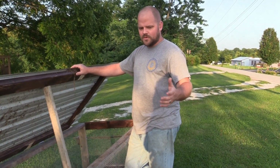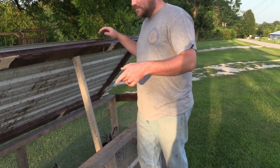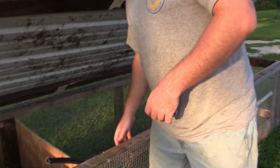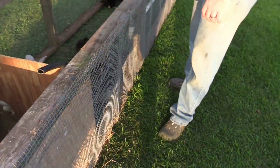So just like the chicken pen, we move this once a day, fill up the water pan, and we fill up the feed pan. And I mean, they're not even eating a full feed pan a day because they got the grass as supplements.